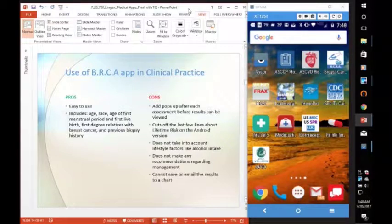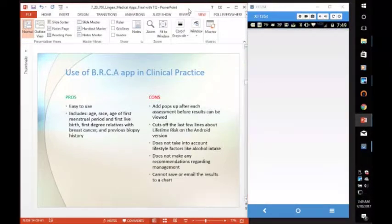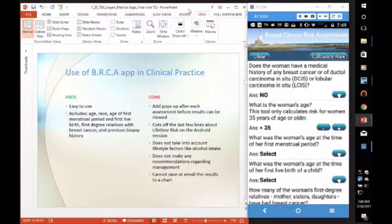So in clinical practice, it's easy to use. It does look at age, race, the age of first menstrual period, and first live birth. It does look at first-degree relatives with breast cancer and the patient's individual previous biopsy history. This is one of those where an ad pops up after each assessment. And at least on the Android version, we'll see that it actually cuts off the last few lines about lifetime risk, and that may be a phone size issue. It does not take into account lifestyle factors like alcohol intake. It doesn't make any recommendations regarding management, and this is not one that you can save or email the results to a chart. It's kind of a one-time thing. So, that's what it looks like.